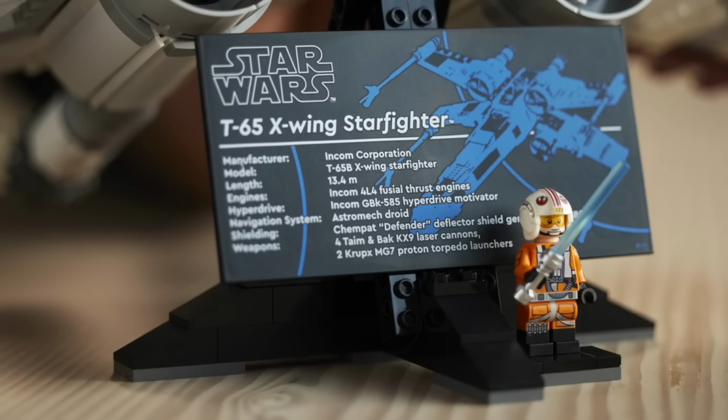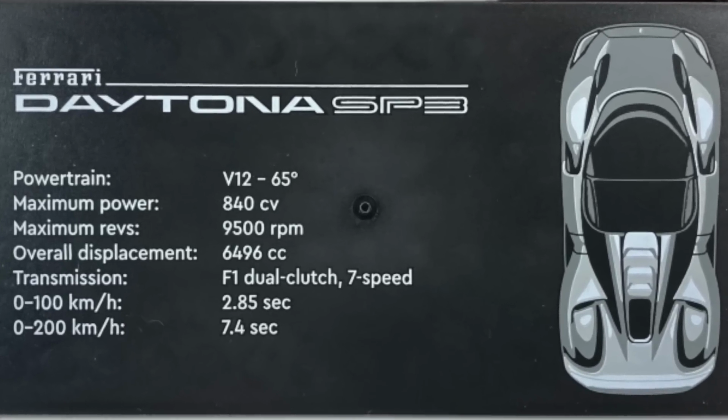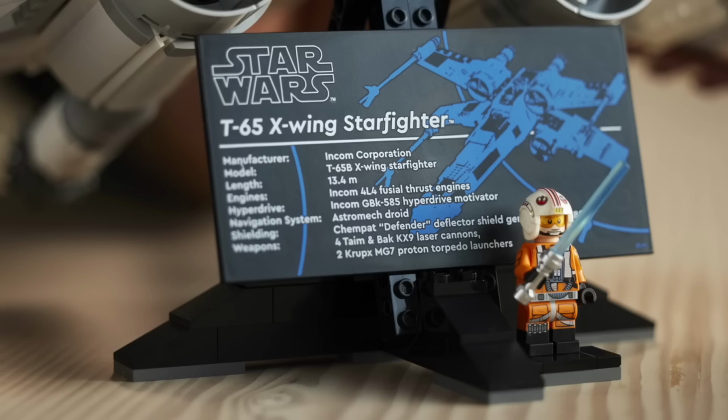You may have noticed on the stand, there's the printed display plaque. They did a great job with this, and they also got rid of the little mold bit that was on the front of those display plaques. I think the Ferrari had this problem where you can see where the part would connect to the sprue, and it looks pretty ugly, especially on very expensive LEGO sets. You just should figure that out, and it looks like they just figured it out, which is the kind of thing I'm looking for from LEGO at times, you know?